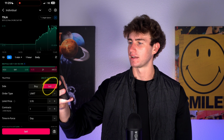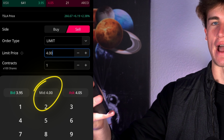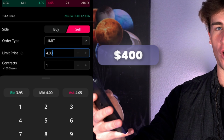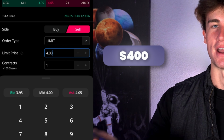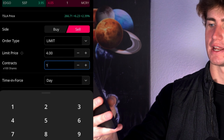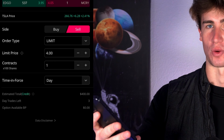I'm happy with the strike price, so let's sell it. I'm going to click the contract, make sure sell is selected, and then under limit price, I'm going to click mid, which is now at $4 even versus 4.05. And remember, this is actually $400 because you have to multiply it by 100 shares. We'll leave contracts as 1. And then towards the bottom of the screen, you'll see that my account will be credited $400 when this trade goes through. So you can see just how powerful this strategy can be for making $100 a day and why so many investors love it.